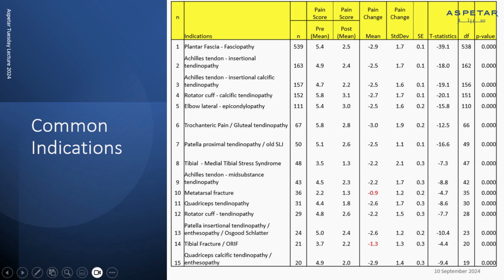So after insertional calcific tendinopathy, it's rotator cuff calcific tendinopathy. It's a very good one to treat. Can be painful. And then lateral epicondylopathy, or tennis elbow, they are not so easy to treat, but fairly painful, and you need to be careful about this.